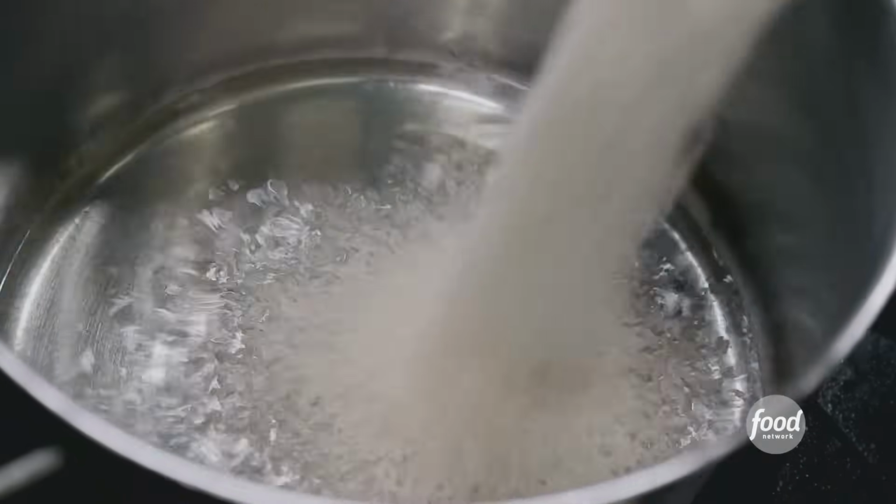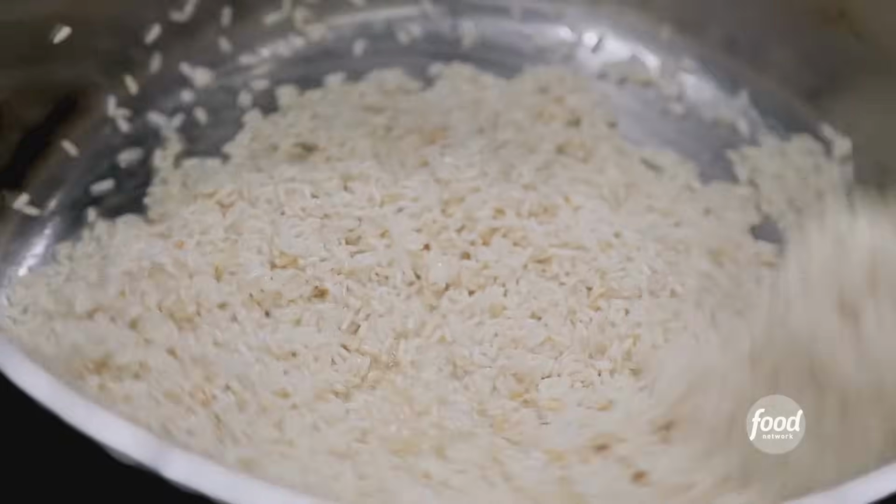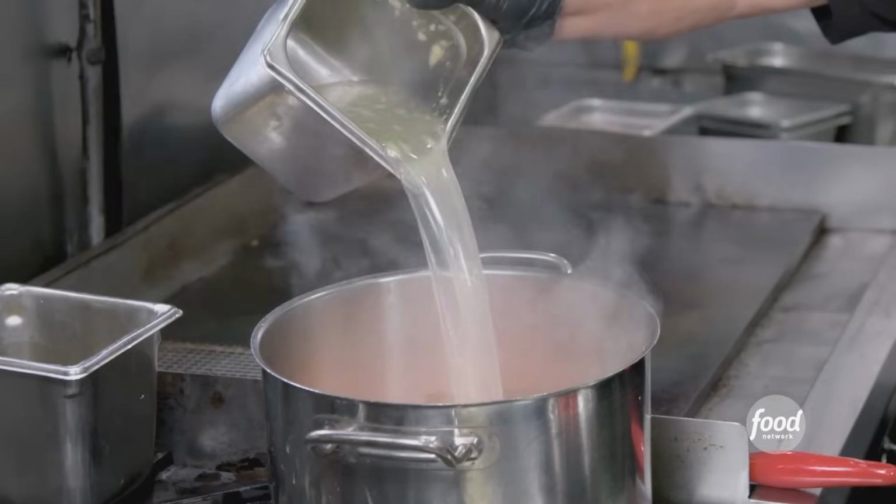Now we go with the rice. Stir the rice until it gets kind of a brownish color. That's what's gonna make it nice and flaky. Add the salsa. Chicken stock? Cook 35 minutes. Now we're going to plate the pipián.